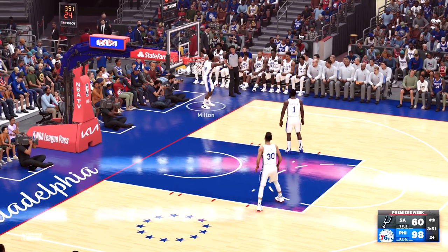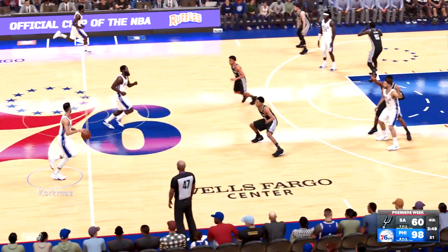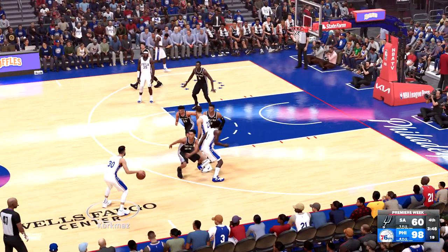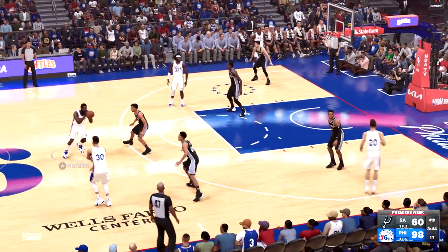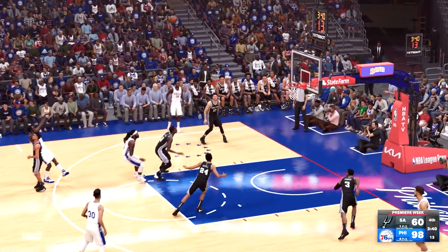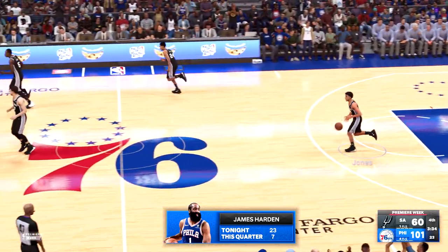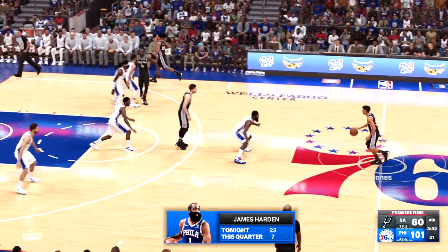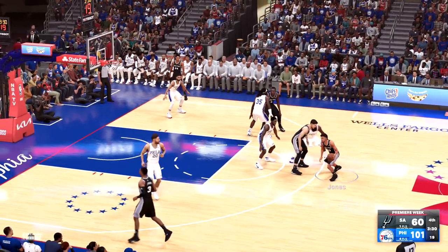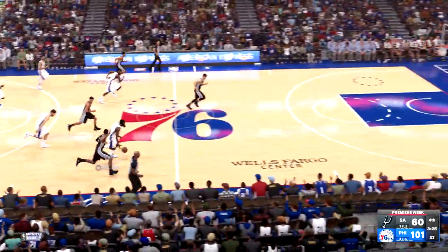The 76ers have gone 6 of 13, so just about 46% on their field goal attempts here in the quarter. Korkmaz passes to Harden. From past the arc, connects from three-point range. Harden's got 7 points here in this quarter. And without a doubt, one of the most advanced scorers this game has ever seen. Harden can do damage from just about anywhere.